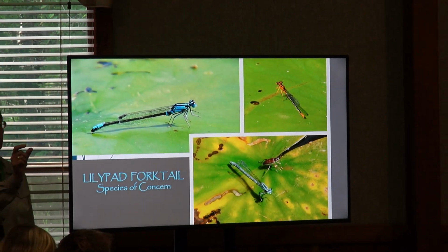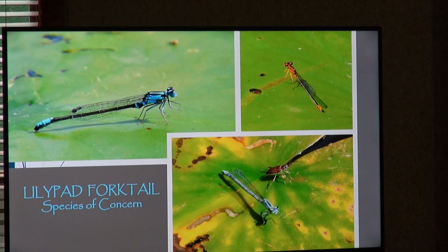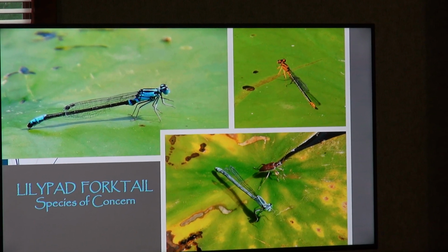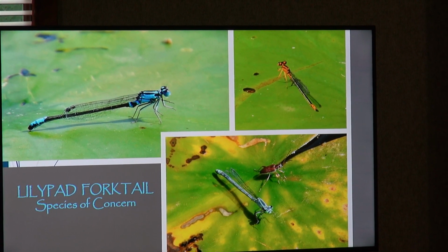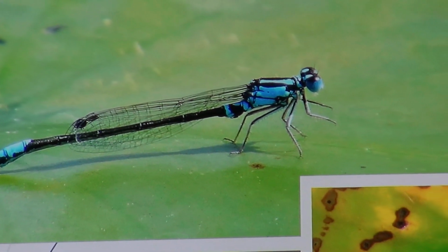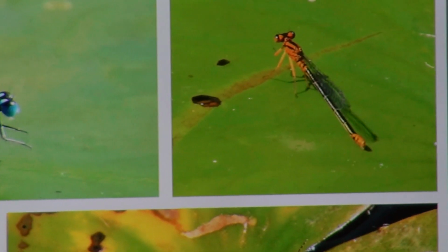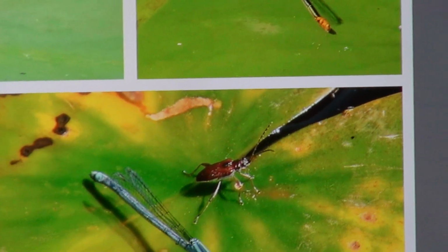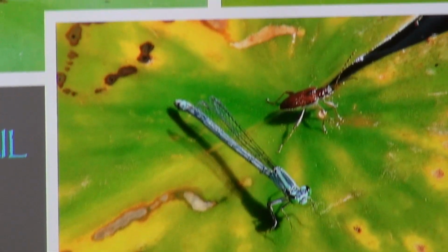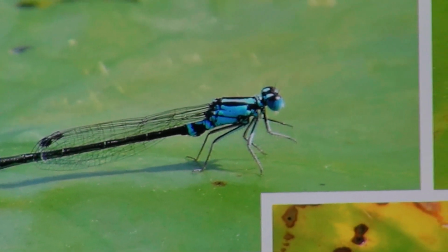It's about an inch long. And I discovered it at Burton Wetlands in 2015. It was a county record, and it was endangered at that time. But since then, it's been popping up at different locations around the state. And so folks have thought that maybe it's doing well enough now where we can downlist it. So now it's a species of concern. It's still listed, but it's not at that critical endangered level like it was. But it's a pretty little dragonfly, or damselfly.